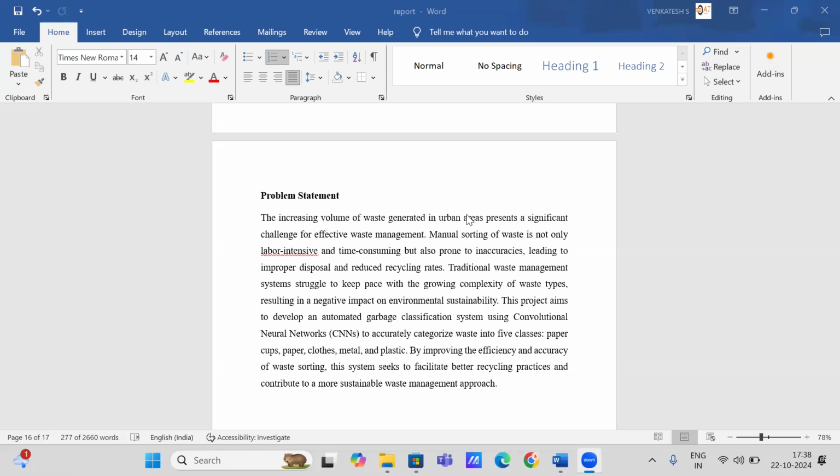Traditional waste management systems struggle to adapt to the growing complexity of waste types, negatively impacting environmental sustainability. Here, our project aims to develop an automated garbage classification system using CNN to accurately categorize waste into five classes. By improving the efficiency and accuracy of waste sorting, the project seeks to enhance recycling practices and contribute to a more sustainable approach to waste management.